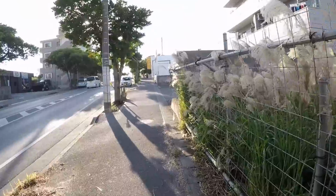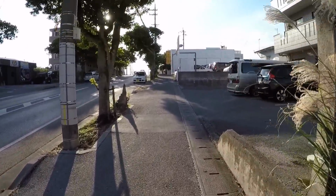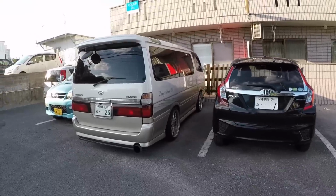Now this dealership up here, I've ridden by before and they had a couple cool cars outside. I think an 86 one time. I'm not sure if they currently have anything interesting, but we'll take a look. I do like that Toyota Hiace though.